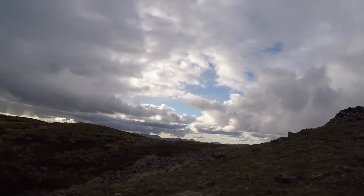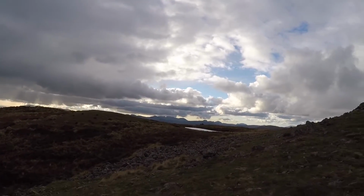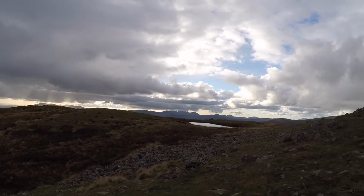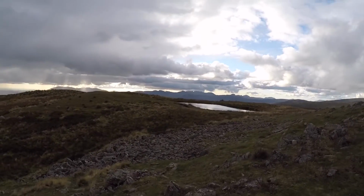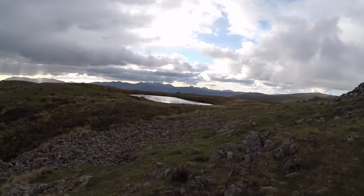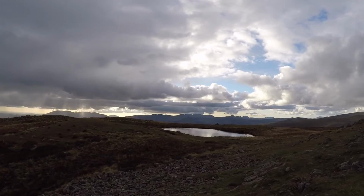Wow, what a view. That is absolutely brilliant. Looking over towards the Scafell group and Great Gable. It's absolutely stunning.